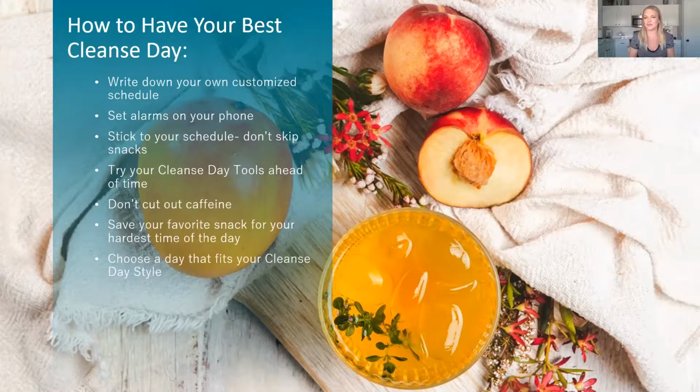And choose a day that fits with your cleanse day style. So for me, I'm a busy cleanser. I love being busy. I love going from meeting to meeting or whatever it is. And that really helps me not get bored and start thinking about eating something crazy. Other people love doing their cleanse day on a pampered relaxation day. Other people love doing it on a day when they're being active. So it's totally up to you. But choose a day that fits with your cleanse day style.